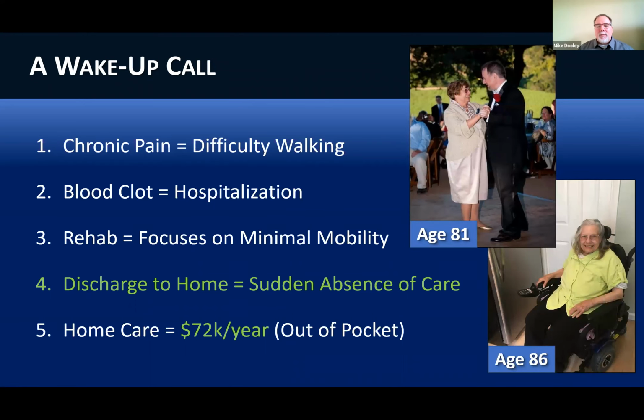But in the end, it was a rude awakening about what the system covers and what it doesn't. We basically pay for private duty care to come in to help her transfer in the morning and also resituate at night. Even with minimal hours, that ends up being about $72,000 a year. I know a lot of you are experts on this, but for someone that's not in that space, it was a shock.